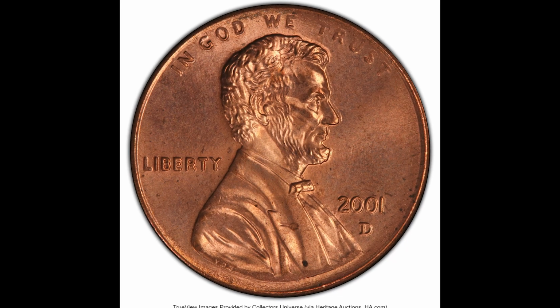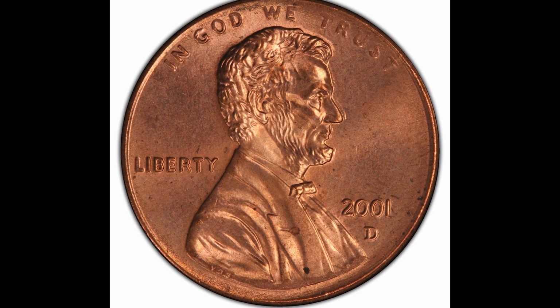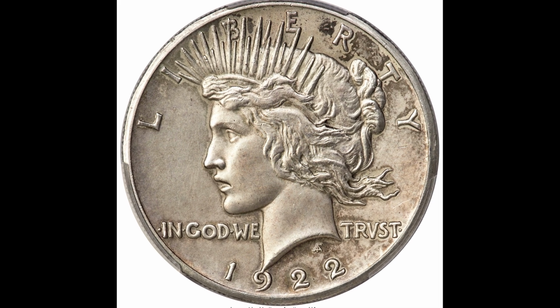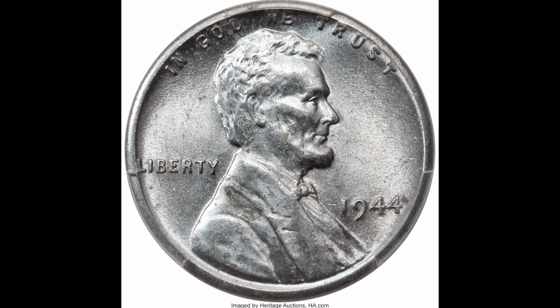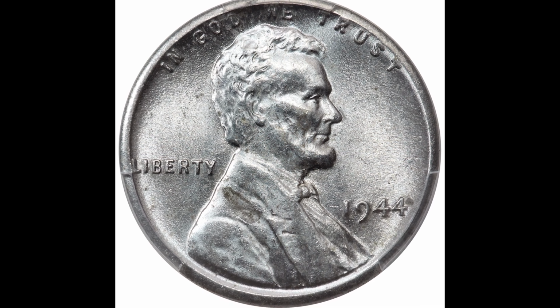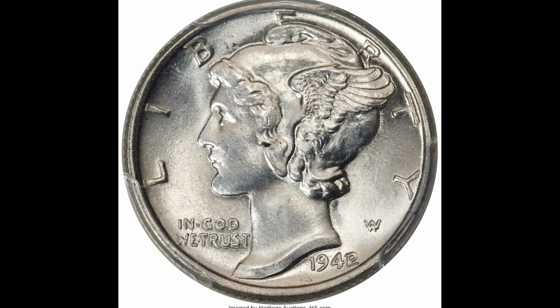You might be holding on to a $100,000 coin and not even know it. My name's James, and I've helped collectors buy and sell millions in rare coins and currency. Backed by real auction data, I'll show you exactly what makes these coins so rare and valuable, and how to spot them. Let's hop into it, guys, with this first coin.